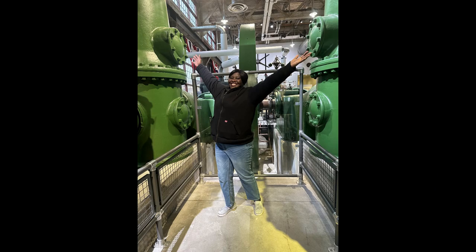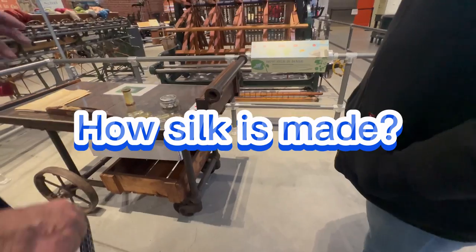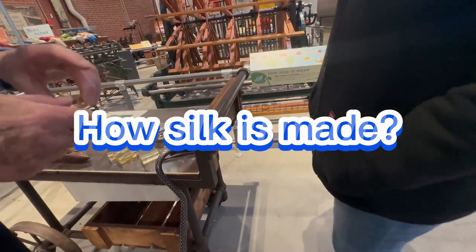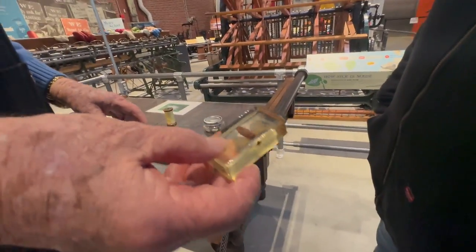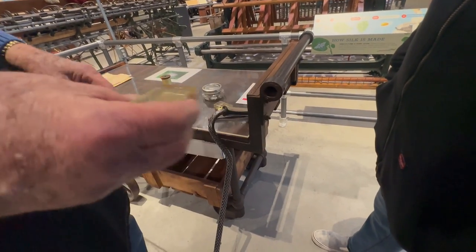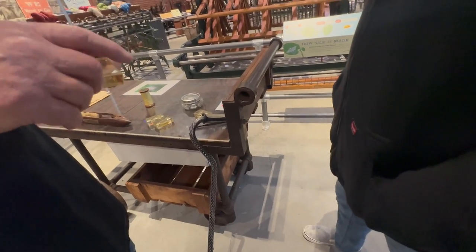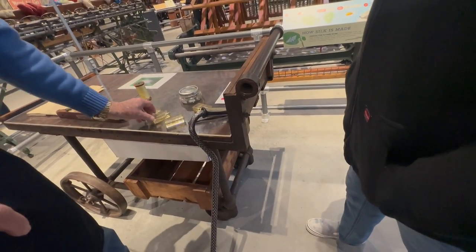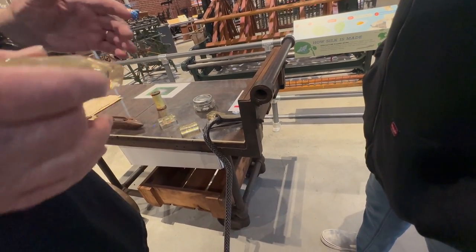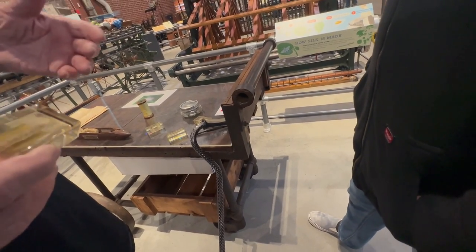First, to understand silk and how it gets here, it starts with this moth, and this moth is this egg. The moth lays its egg on mulberry leaves. Then when that hatches, the silkworm starts to grow and grow. It eats all the time. At the factories of raisins, they feed them 4 times a day.